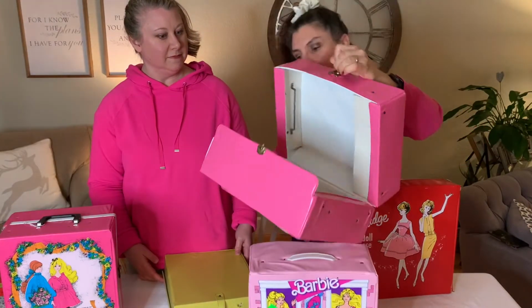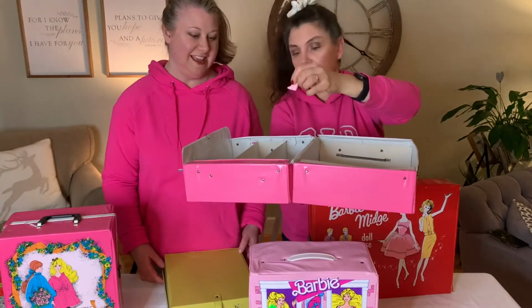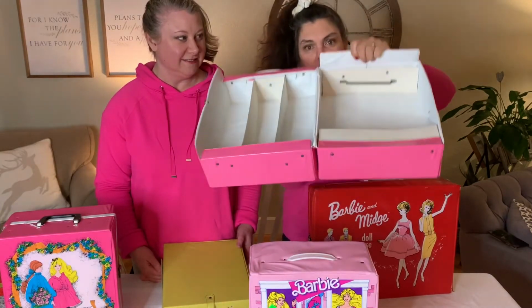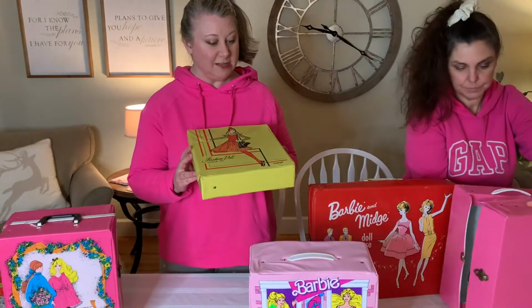I'll show you the inside. So it's just basic. Oh, there's a shoe in there. And a hair tie. Ew, I don't know about a hair tie. Sorry. But look, it's a little shoe, just one. But this has a hanger rack. So yeah, fun.